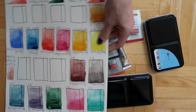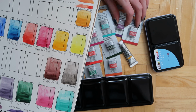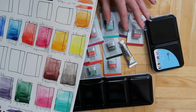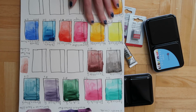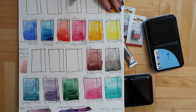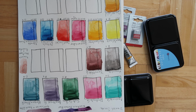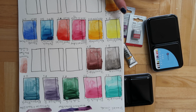So are the Winsor & Newton ones, but actually if you get them in England, which is where Jackson Art Supplies is, they're actually a really great price and very affordable. So I don't think I'm going to be getting any more Daniel Smith ones anytime soon. I think I have a good selection already, just because they're so expensive. And I have plenty of other watercolors I can use. So I think that's actually pretty much all I got.